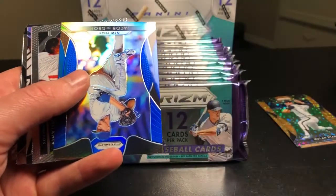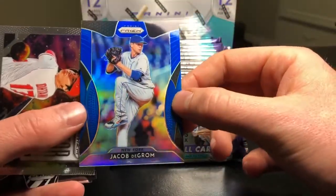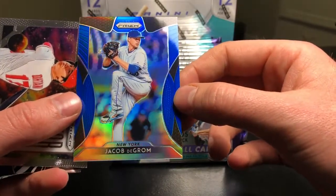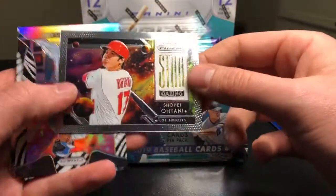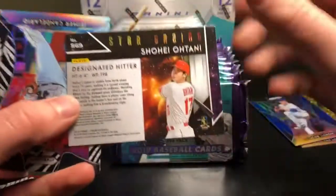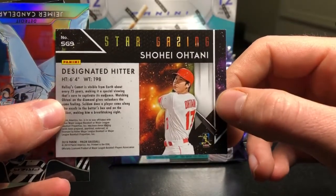We have another blue and another really solid starting pitcher. It looks like it is a Jacob deGrom blue. And these are not numbered, but I don't know if the camera does it justice, these cards are absolutely gorgeous. I can't say that enough. They look really good. But I'm a sucker for shiny things. This is a really cool insert as well. Stargazing Shohei Ohtani, designated hitter. He's back, finally putting the bat on the ball for the Angels. They definitely need it.